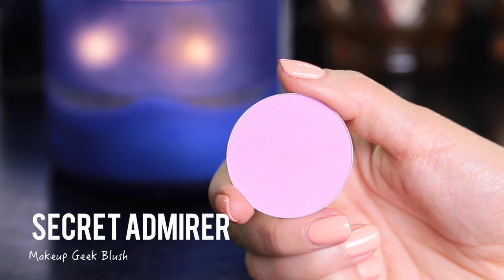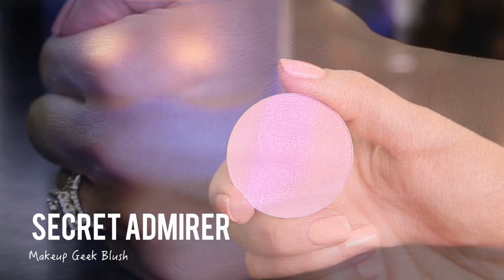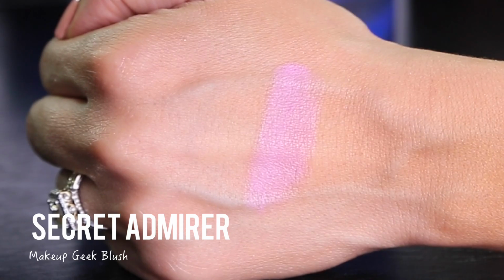One that I haven't tried on the face is Secret Admirer. I just think I would look weird in it. I don't know if I can pull off the whole lilac blush type of a thing, but if this works for you, then, you know, it is very blendable and soft, same type of texture as the rest of them, and I'm sure that it would look great if this is your color.